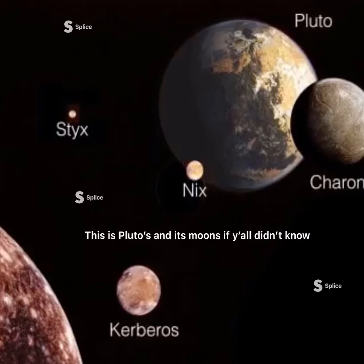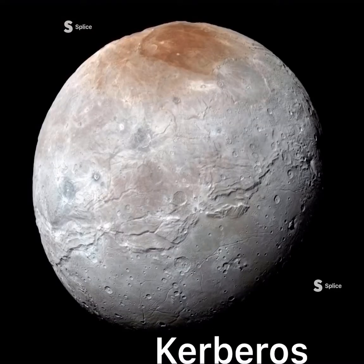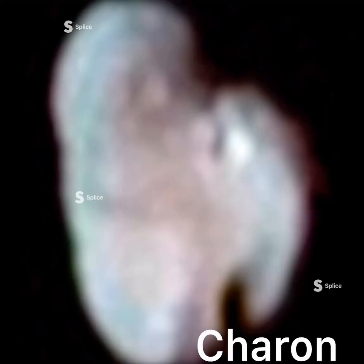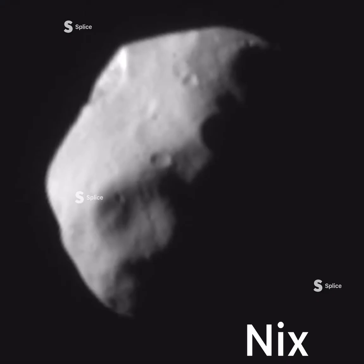Today, in this episode, we'll be talking about Pluto's moons. Pluto has 5 moons. Yes, the smallest planet that may even look like itself a moon has more moons than Earth. The names of these moons are Charon, Hydra, Styx, Nix, and Kerberos.